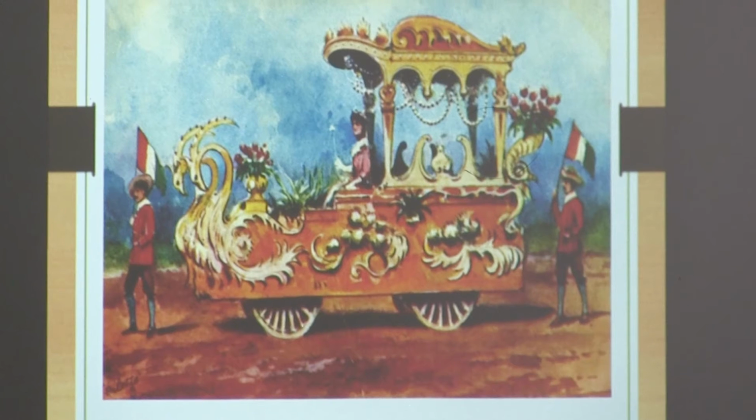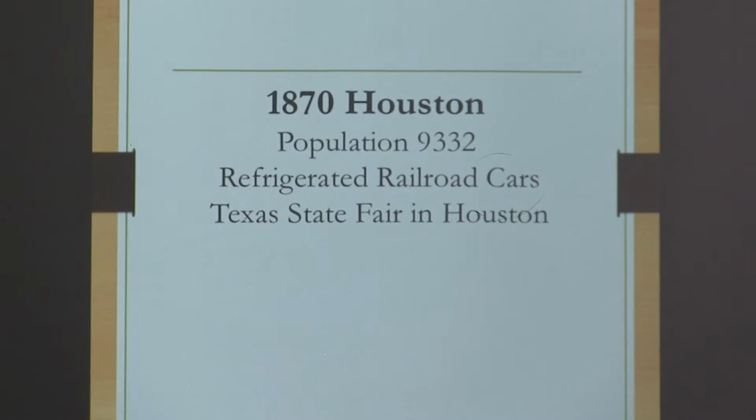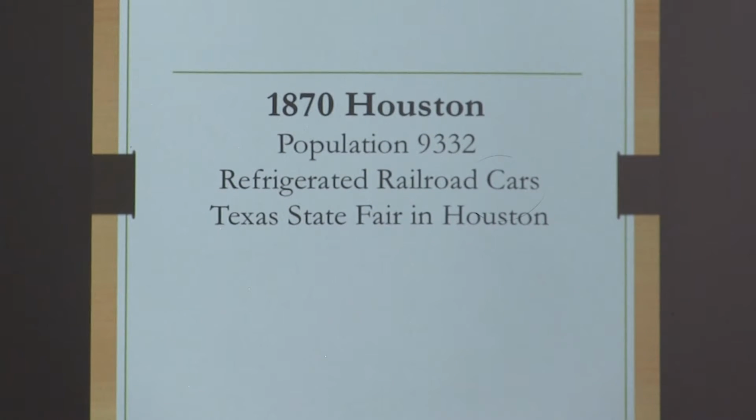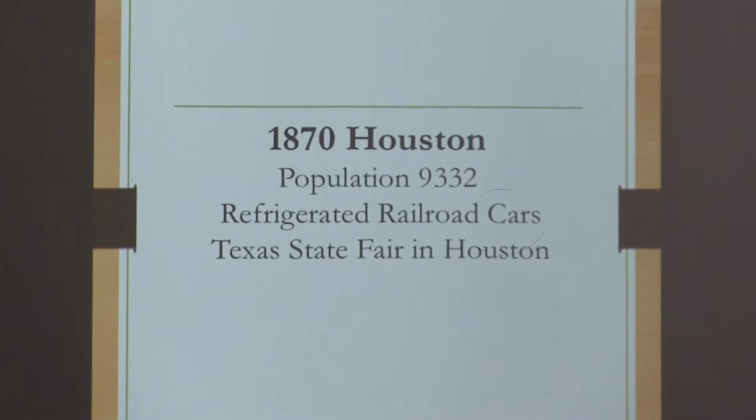Okay, so let's go on to 1870. We have a population of 9,332 people, refrigerated railroad cars, and the Texas State Fair came to Houston.